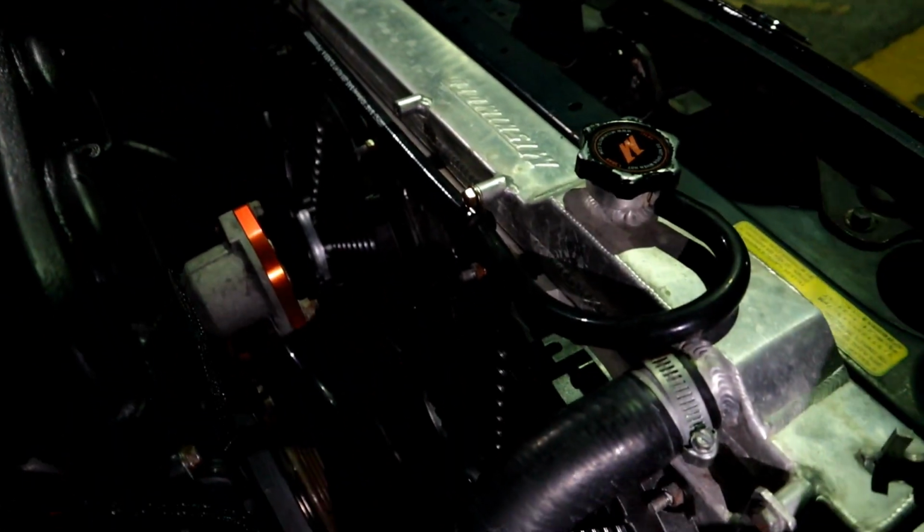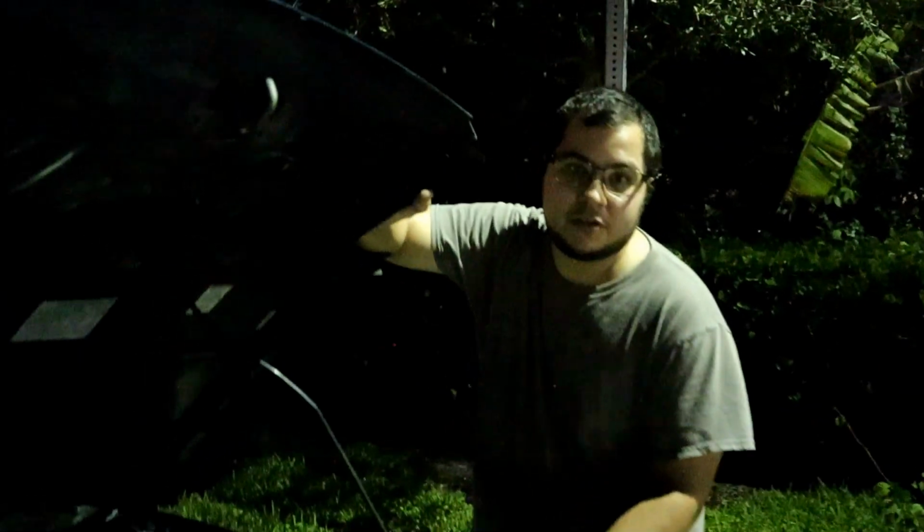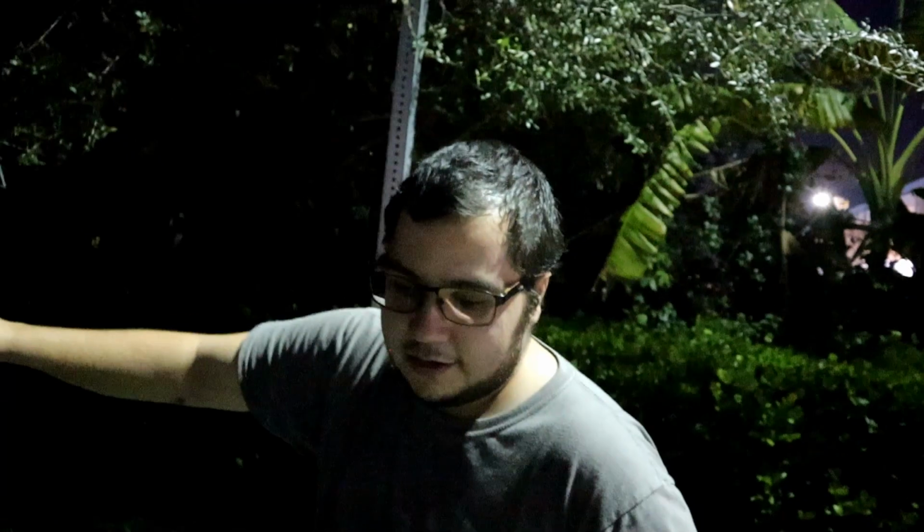Before, we were not able to get anywhere under 194 degrees with them running. And then I also rewired them too, so that way his dual fans kick on versus the one single fan, because one of them is like a cooling fan, the other is only for AC. It's a weird setup. And this car has no AC or power steering. So the other fan would literally have just been there for cool points.